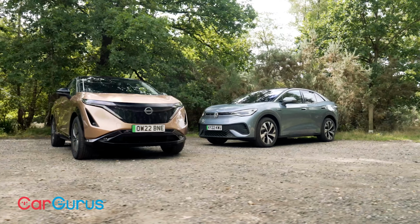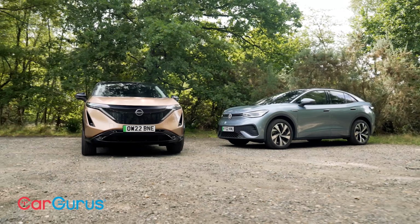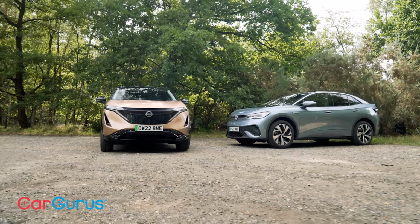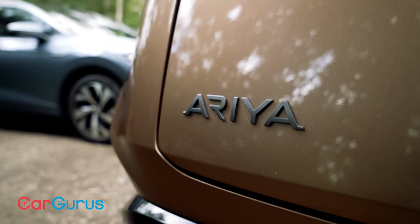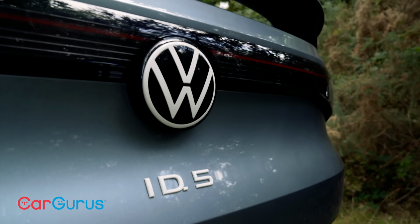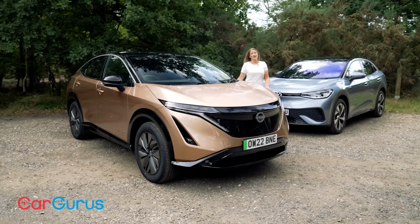The mid-sized electric SUV class is brimming with options, ranging from the Tesla Model Y to the Skoda Enyaq iV and far more. But the Nissan Ariya and Volkswagen ID.5 are two of the latest offerings, and they both bring something new to the party. I'm going to start by talking about the Nissan Ariya.